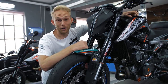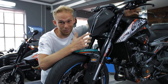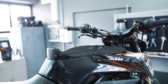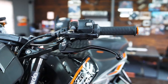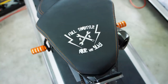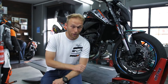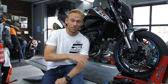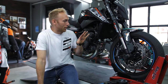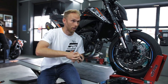My KTM Duke 790 stunt bike is already heavily tuned with high-end parts, but there is still room for improvement. Is to build the lightest possible big CC stunt bike in the game, in the whole world, in the whole universe. And my opinion actually is that the stunt game in the recent years really skyrocketed.